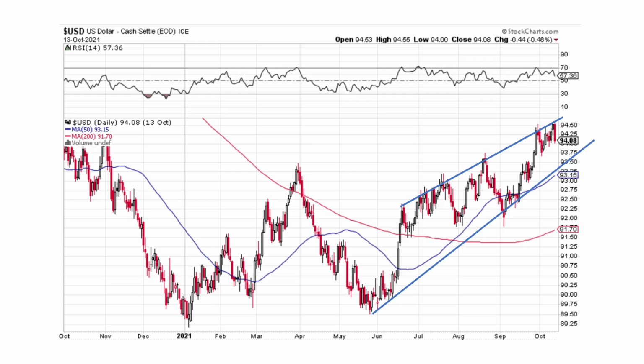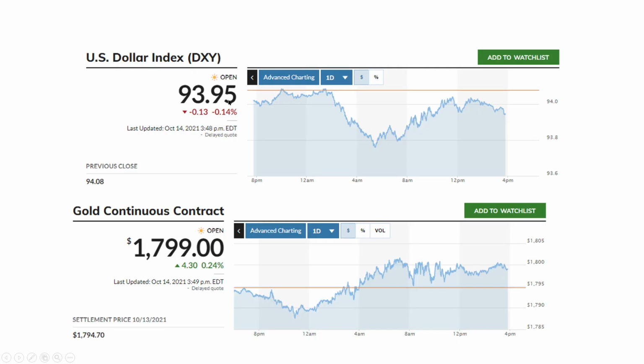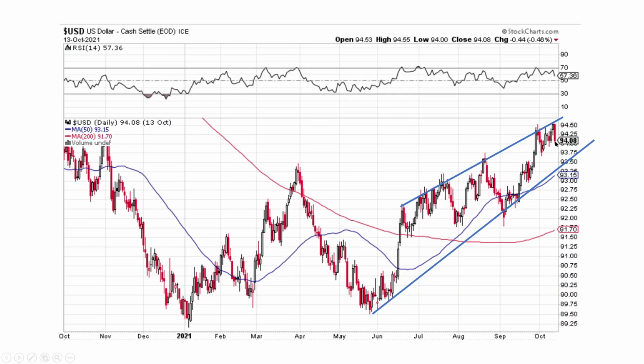We've got the dollar here. I kind of threw these lines in here. It could be an ascending wedge pattern, which means that it's going to coil up somewhere up here or so, and then maybe potentially break to the downside. That's what ascending wedges usually do, is they break to the downside. We do have a bearish engulfing pattern right here, which means that we could see this head on lower. We did today. It did go lower a little bit, 93.95. This is delayed a day. So we are down here. So we could see this continue to pull back, perhaps.